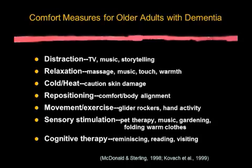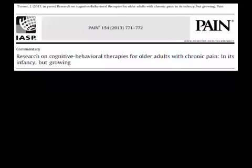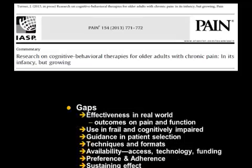With movement and exercise, we know that that can be important with chronic pain, and there are some things that have been tested in people with dementia, such as the use of glider rockers, pet therapy, things that sensory stimulate their senses. And with cognitive therapy, it may be simple things like reminiscing with them. Reading and visiting therapies can be useful. The research on cognitive behavioral therapy in older adults with chronic pain is gradually growing.